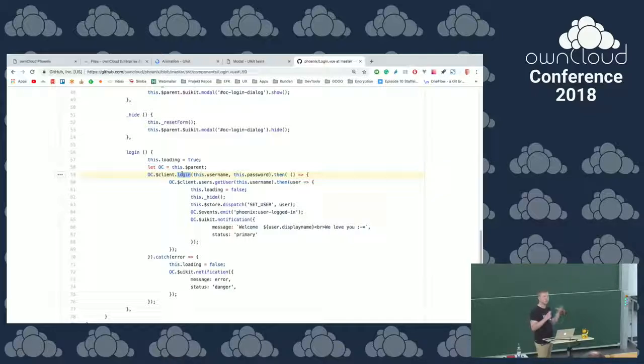The changes will be done in the library, and you can still use OC client, log in or log out, or fetch this and fetch that. So changes will be made elsewhere if API changes happen. Makes it easier, yeah?